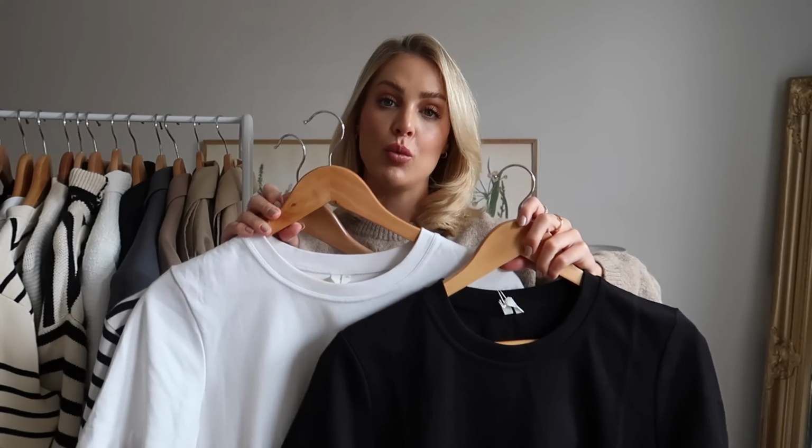So these are the heavyweight t-shirts. I have it in black, I have it in white. They are around £30, I believe. So you are paying a little bit more for a t-shirt, but best believe they sit so much nicer, they don't crease, and they wash really well as well.